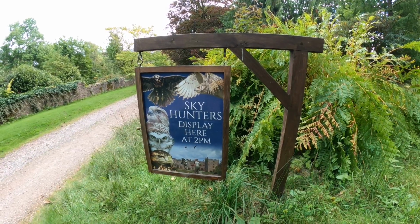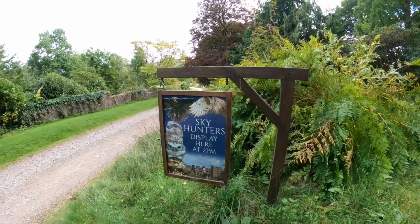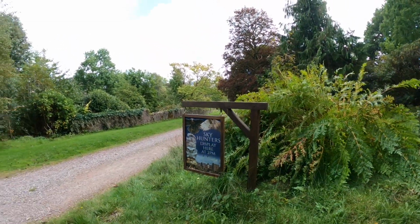Right, so just been to the gift shop and bought Tilly a little duck. I'll probably show you that in a minute. But we're going to look at the Sky Hunters display here at 2 o'clock. It's 2:05 now, but we can't see it all anyway because we've got to stand to one side with the dog. But yeah, it's really nice here.